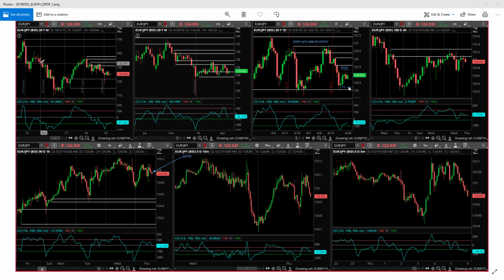So I'm still open with the trade. I'm going to stay open with the trade until either one of two things: until it stops me out or trails me out, or until it reaches the big target, or I'm going to close it before the weekend because I don't want to be exposed to any weekend gap risk.